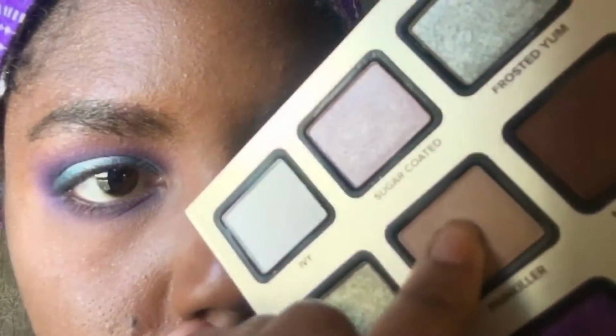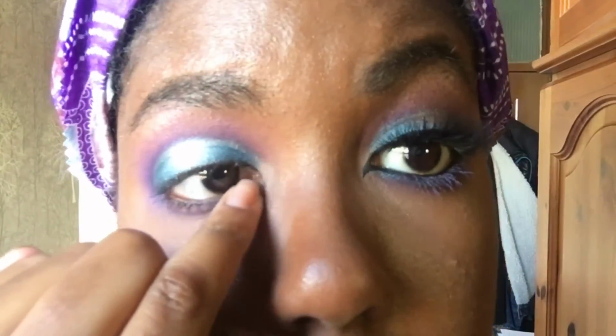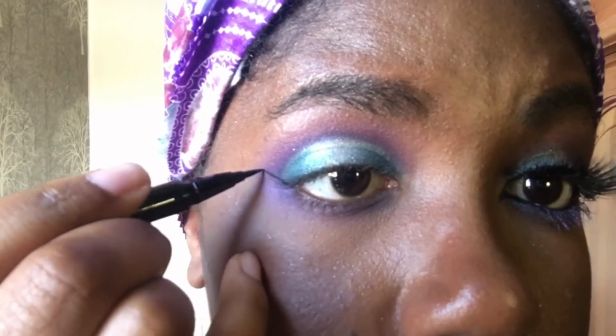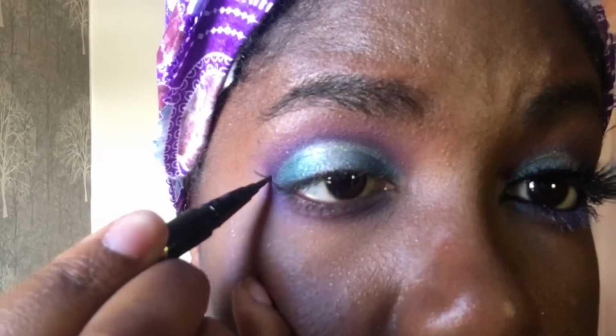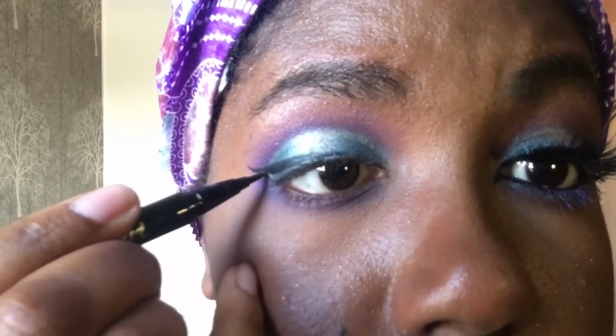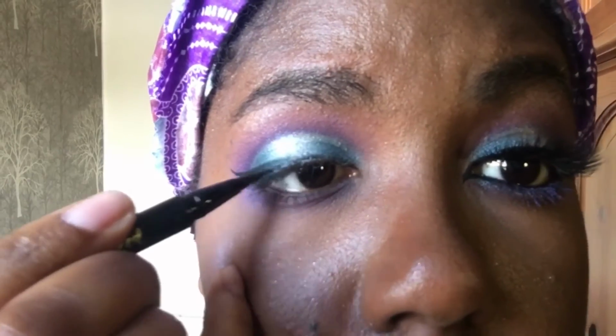Now I'm taking the shade Painkiller just on my little finger to slightly highlight my inner corner. Using the Too Faced Sketch Marker liquid liner that comes with the collection, I'm just going to draw a big wing liner. So I'm just going to draw a line outwards, the angle that I want it, drag it back onto the lid and then fill it in.